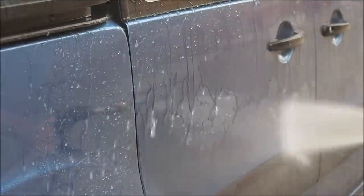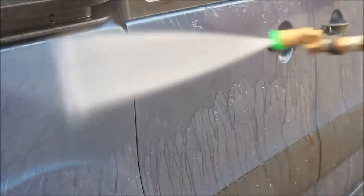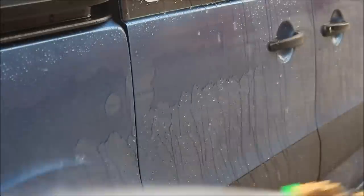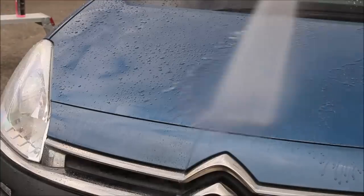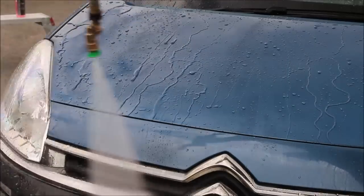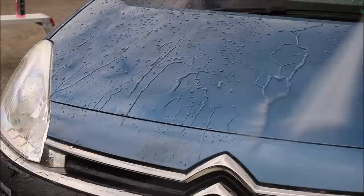Look at that for a bit of difference. Flat to beading, very, very quickly. So you'll get that sort of milky residue. You'll see it very, very quickly. It'll just disperse and you've just got beading.